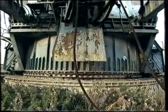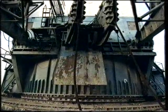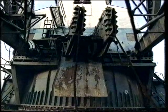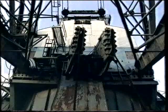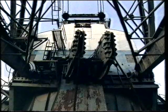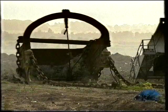We used to do 20,000 cubic yards of muck a day with it. Sometimes you do more, sometimes a bit less. It depends how hard the digging is. You have to be careful when it's very hard because you're liable to break something. A lot of hard rock here there was. When you get down to the coal, you know you're there because it's black.